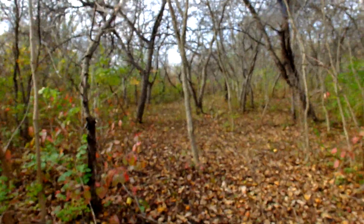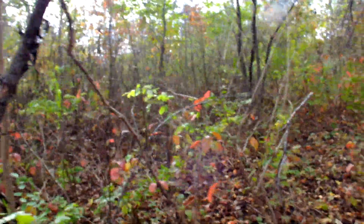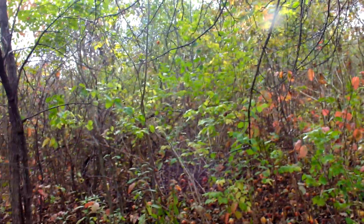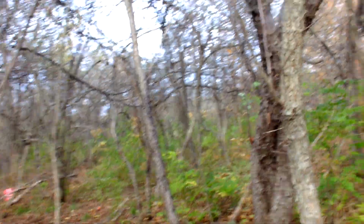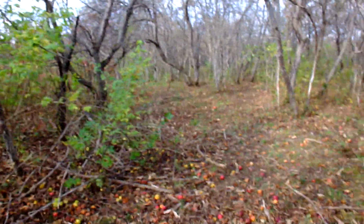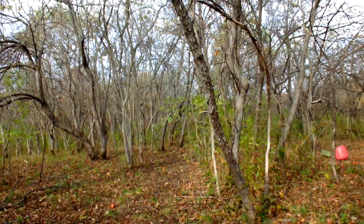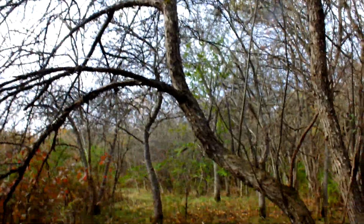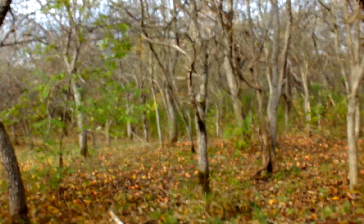Go this way. I was going to take you to the right, but since we're over here, oops, apples back in there, so we'll clear out around here eventually. Sadly, once again, this is pretty much past prime season. No, let's go this way. I tell you, there's some absolutely delicious apples on this property.